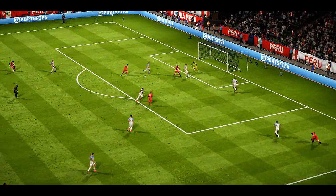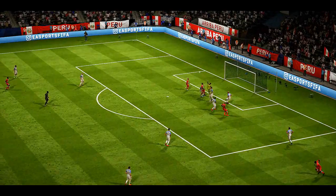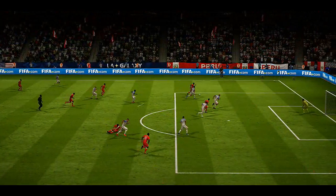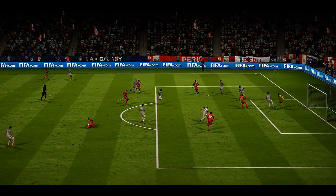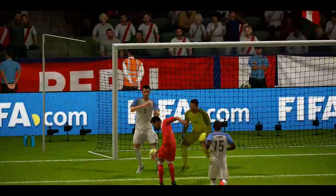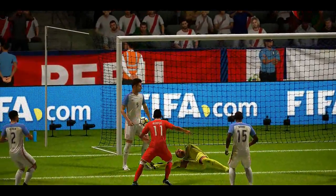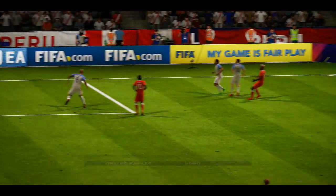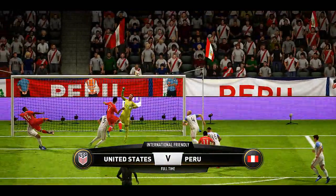Trying to pick out someone in the centre. The goalkeeper comes out with a punch. He can put them in front. It's a good cross. The goalkeeper comes out with a punch.